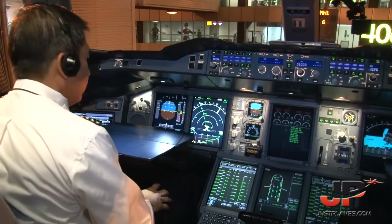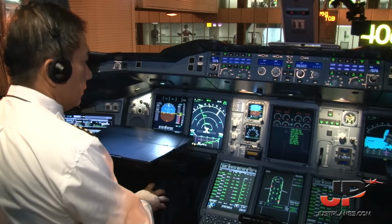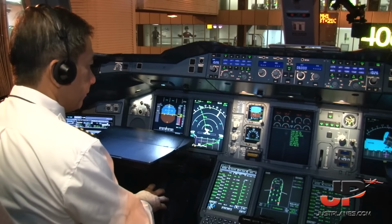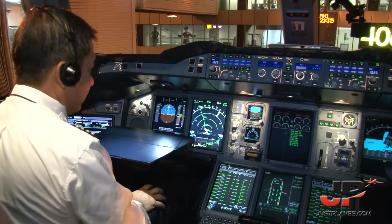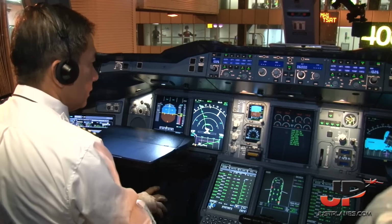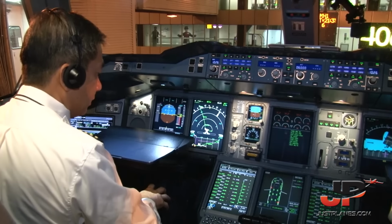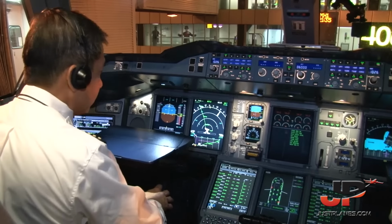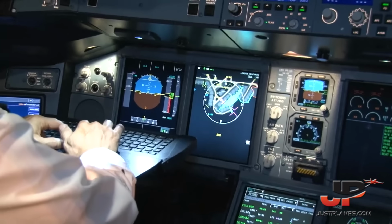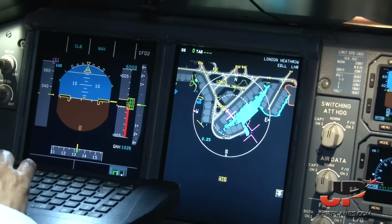Alright. Malfunction after V1, takeoff will continue and no action will be taken until we are safely established on the climb. Except raise the landing gear when we have positive climb, silence the master warning, and then increase thrust to TOGA if we need to. So in this case we're going to use flaps 2 for takeoff. Check.